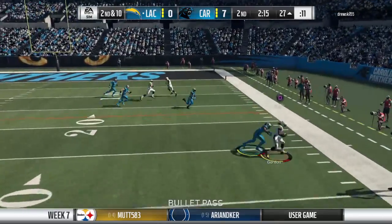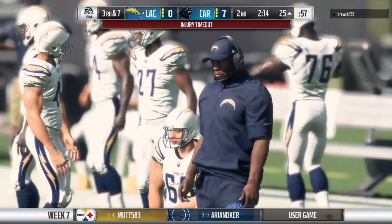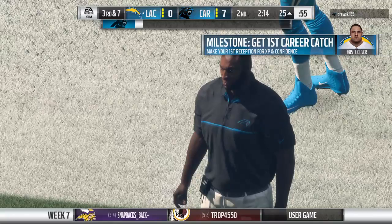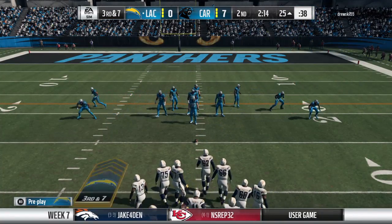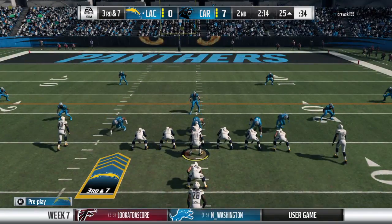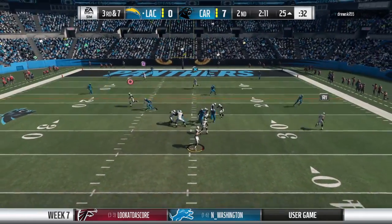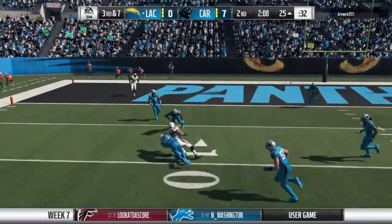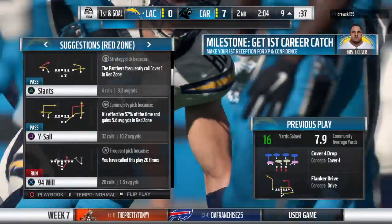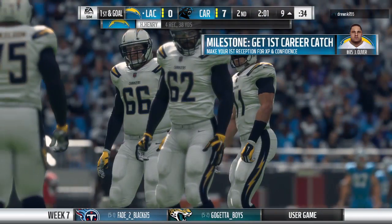To throw here on 2nd and 10. Going underneath for Gordon. And he's able to get it down to the 25-yard line. Here's play number 7 on the drive. This is 3rd and 7. Back to throw. And it's complete. Henry. And he will have the first down inside the 10 to the 9-yard line. They're able to convert on 3rd down, and that sets up a 1st and goal.